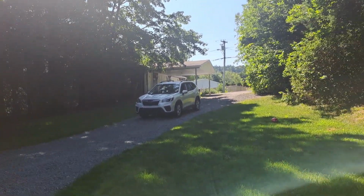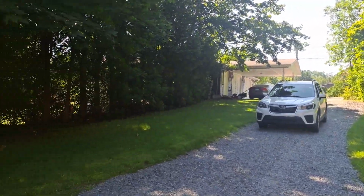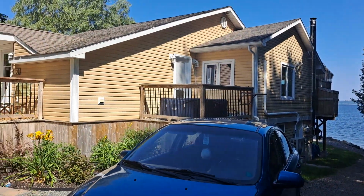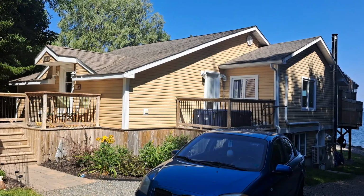So, like Les had said before, reach out if you have any questions about this property. We're looking forward to uploading some photos real soon. All right. So this is 112 George Street in Grand Bay. Just stunning. Another reason why we love St. John.